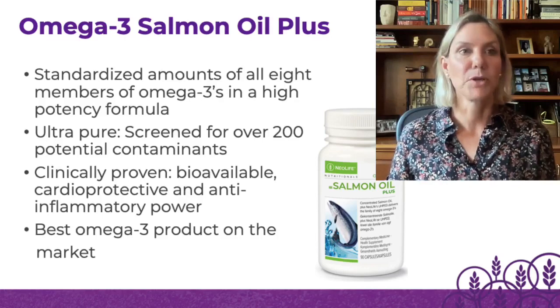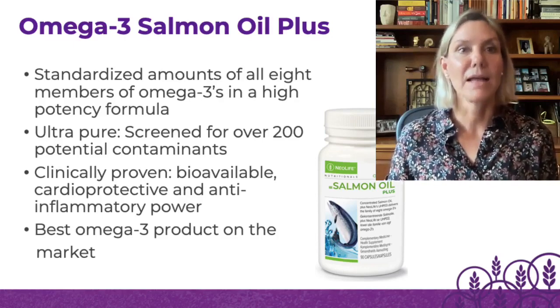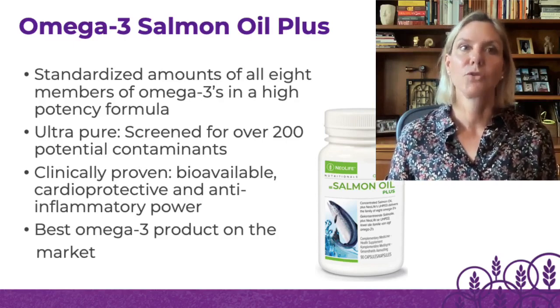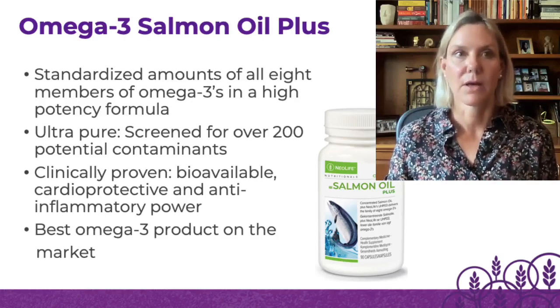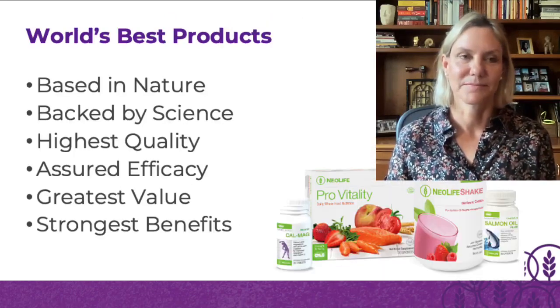It is ultra pure, it is screened for over 200 potential contaminants. And as I mentioned before, it is clinically tested to confirm bioavailability and support heart health, lower inflammation, and support our body's ability to heal itself.